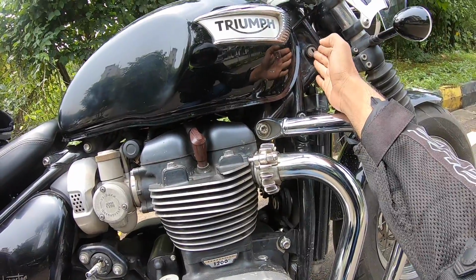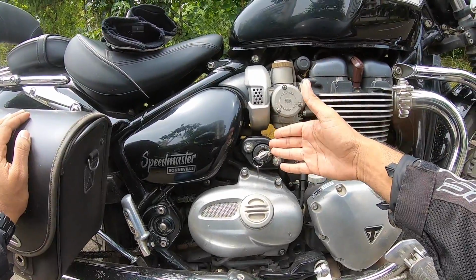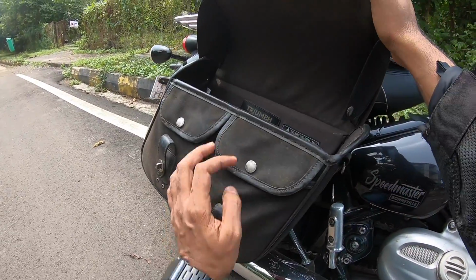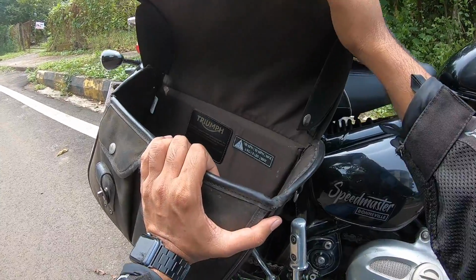Here is the keyhole to lock the handlebar. Meanwhile, here is the keyhole for turning on and off the motorcycle. Not very conveniently placed. Now it gets this beautiful leather saddle bag, which can withstand speeds of up to 130 kilometers per hour and can take 3 kgs of weight.